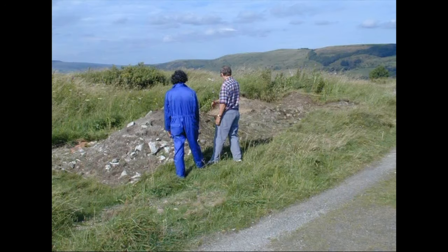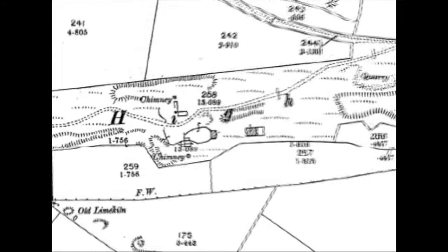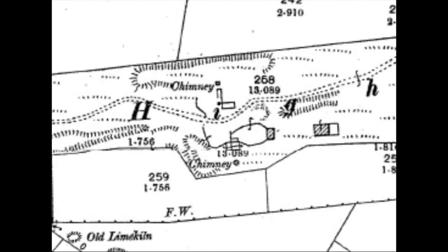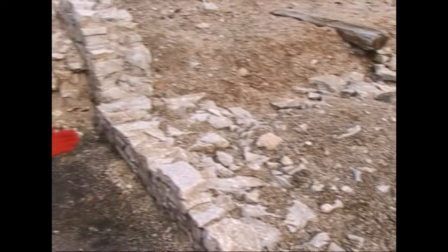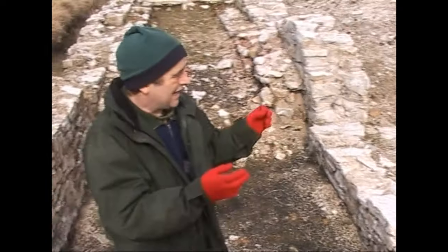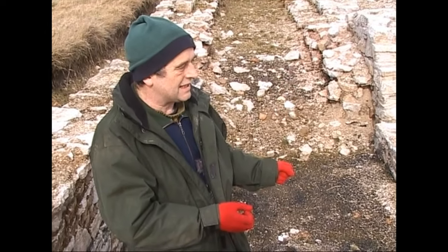And this site here was completely buried. There was no sign of it whatsoever. We knew exactly where it was from old Ordnance Survey maps from 1880, but that's all we knew. We didn't know whether Henry Boot had taken the stone out completely, just leaving robber trenches for the walls. As it turns out, we've got the bases of the walls, which was very nice to find.